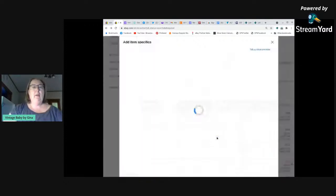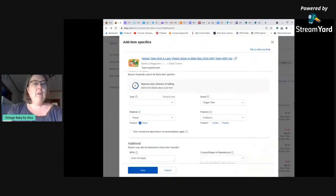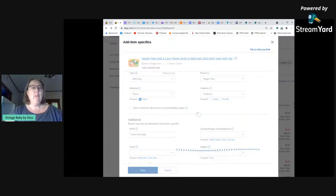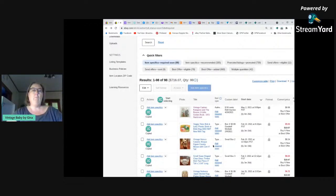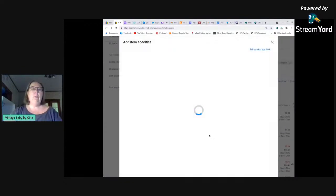Veggie Tales lunch bag or Bible bag. Sorry, it's not a lunch box, it's a Bible bag. It could be a lunch box. I'm going to add a custom value. Sorry, Griff. All right, that was easy peasy. Lemon squeezy. And then we've got ourselves a cute little country mouse from Home Co.